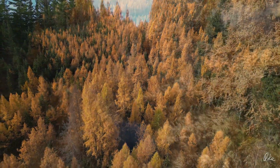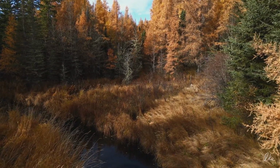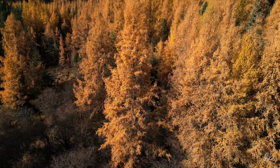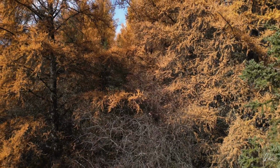These particular ones are along a little spring-fed creek, kind of east of Caroline, north of Sundre. It's an area with a lot of springs, a lot of small trickles. It's boggy, it's a little bit muskeggy, and it's perfect habitat for these tamaracks.